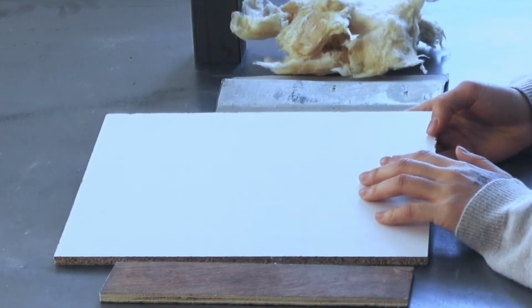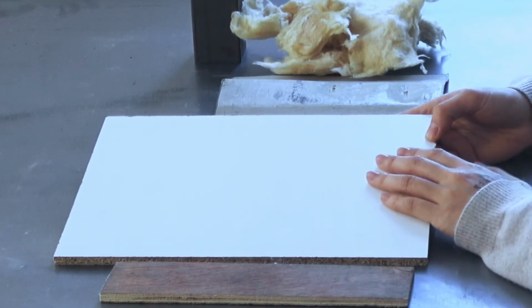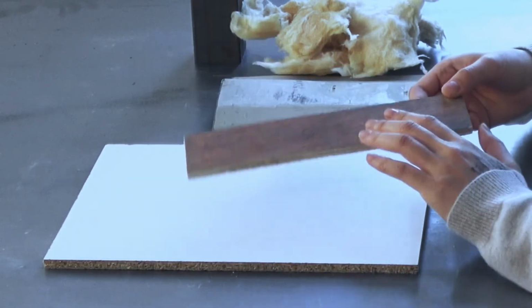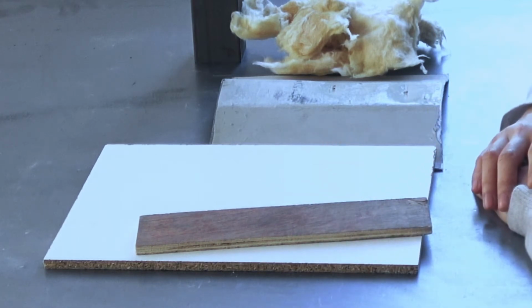So melamine is more for offices that can be easily cleaned, or for toilets or changing rooms, while timber is more for more humanistic personal homes or sheds.